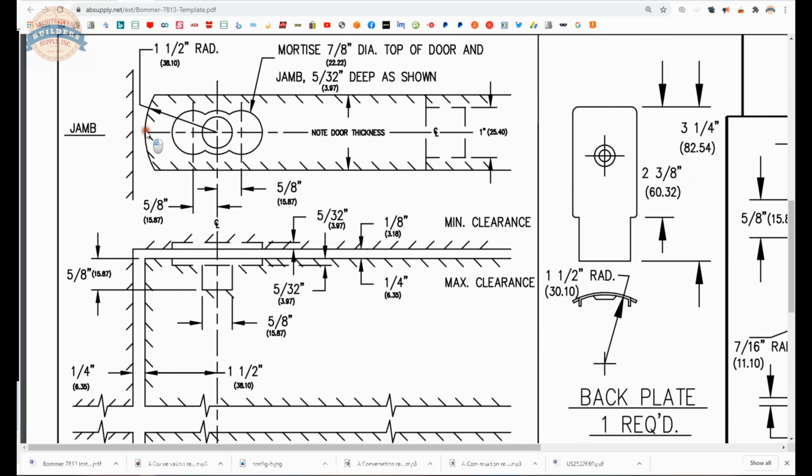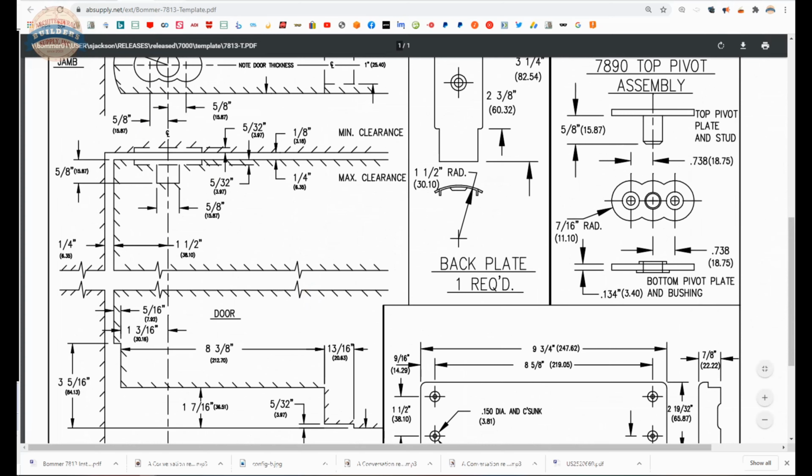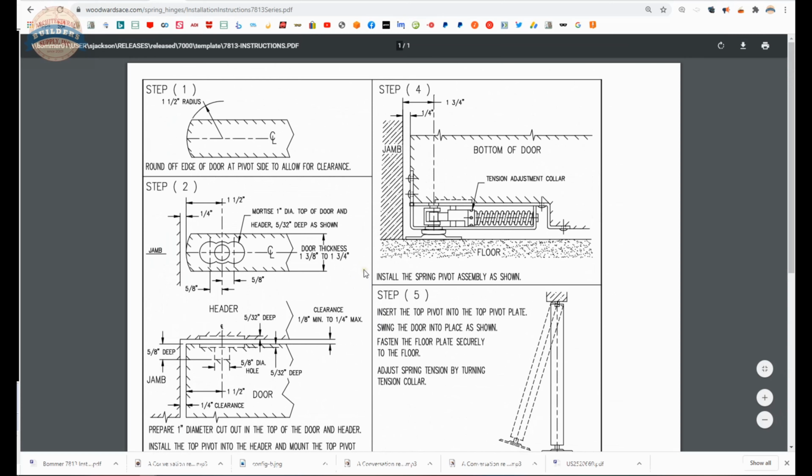Right from here. That's the width of the door. So that's how you prep everything. Let's move to the installation instructions, and they give us a lot of the same data, so we don't really need to talk about that. But the one item we've not discussed directly is step 1, the radius. They're calling out 1.5 inch radius for this.